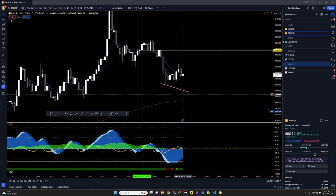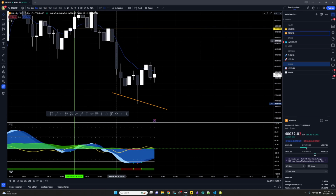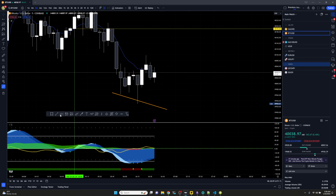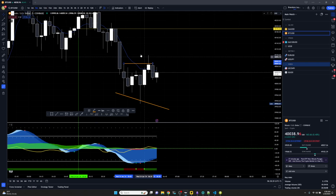This means that we could potentially take a long from here, but what I like to do with my particular trades is look at these candlesticks. You have these lows and then all these wicks down here. I want to see a nice body close above this wick here, which is at approximately $40,070. So we want to see a nice body close, and then we'll look to buy stop that particular candle. We already had a wick close, which just looks very sloppy here.